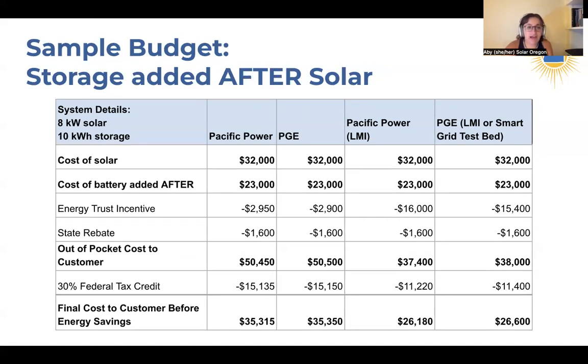Our last budget is if you're adding storage after solar. So we have both the cost of your solar system and your predicted cost of adding your 10 kilowatt hour storage system later. So the cost of solar is $32,000. However, the cost of adding a battery after is an additional $23,000.